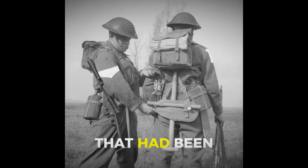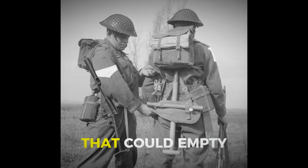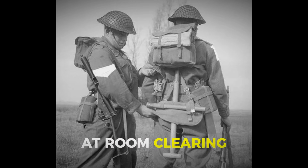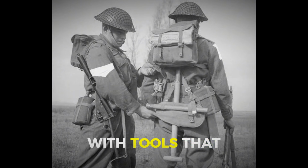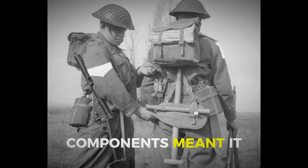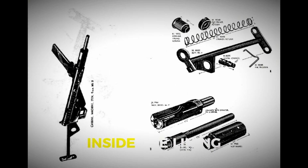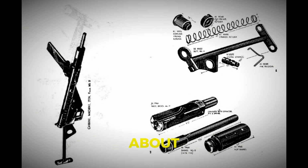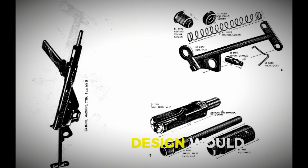Resistance networks that had been fighting with hunting rifles and captured pistols suddenly had a weapon that could empty a magazine into a German patrol in 3 seconds at room-clearing range. The Sten's simple construction meant it could be serviced with tools that were available in any workshop. Its breakdown into components meant it could be hidden inside a loaf of bread, inside a hollowed-out book, inside the lining of a coat. The side-feeding magazine, which everyone complained about, made it easier to fire from the prone position than any top-feeding design would have been.